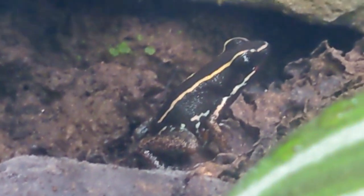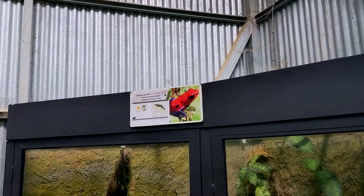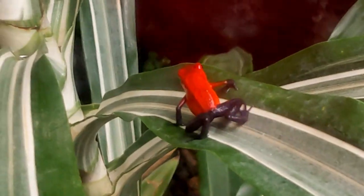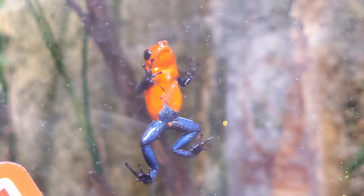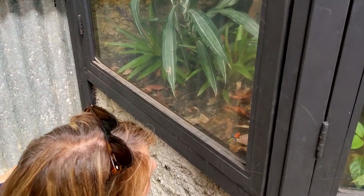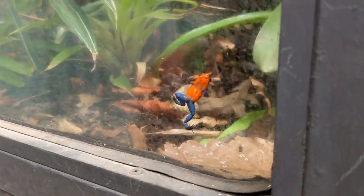He's cute. He's only 2.5 centimeters. Strawberry poison frog. Ooh, so inviting and intimidating. Oh, I think I see him right here, right there. He's so cute. And deadly, apparently.